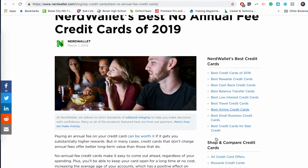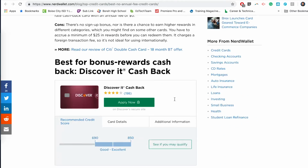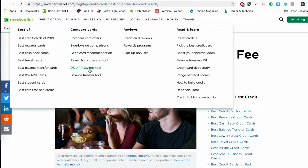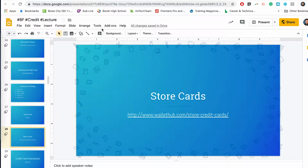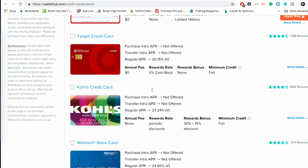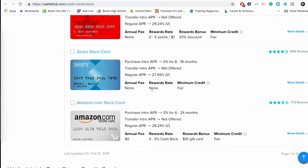Now, the next one we're going to go to is Nerd Wallet, which again compares the best credit cards. So again, another great website to scroll through, like I said, compare reviews. It has a whole section when you look at all of these things, right? Balance transfer, best zero APR cards. So again, a great link. Store credit cards. Okay, here's a store credit card. So when you look at Costco, Target, Kohl's, Walmart, Best Buy, Macy's, Sears, Amazon, right? So looking at what would be the benefits of having a store credit card.